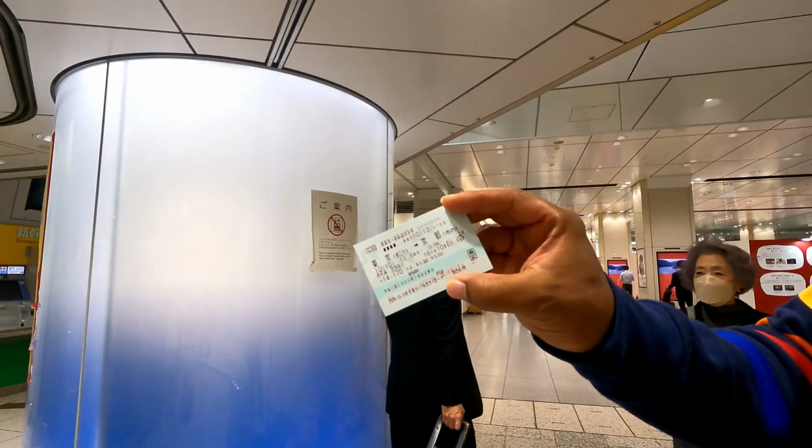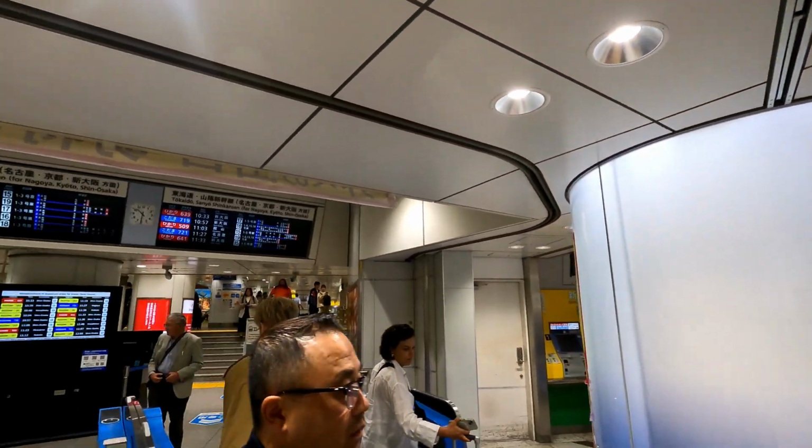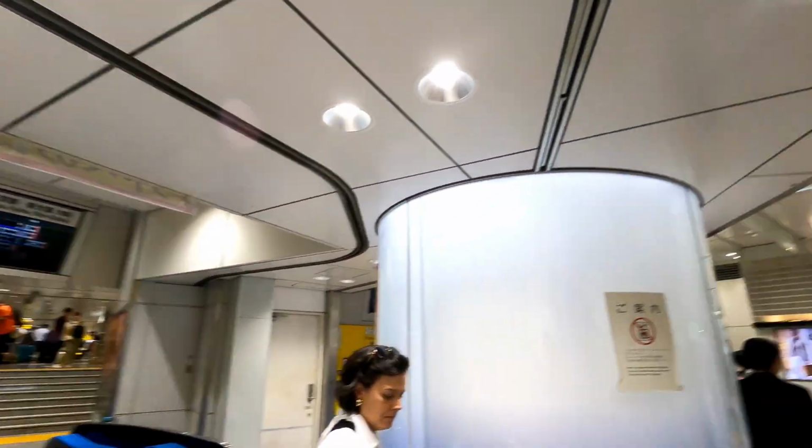All right, so we got the ticket. Here's the ticket right here. It's 14,170 yen. That's roughly about $94-$95 at this particular point. And then we're gonna go through this checkpoint over here, and then we'll be taking the train going to Kyoto.